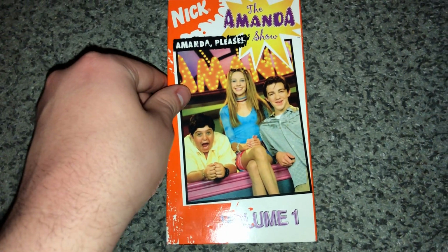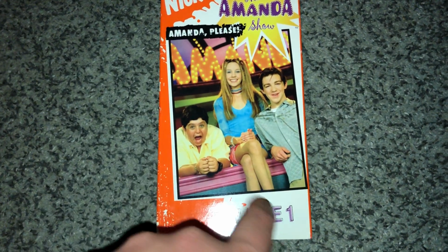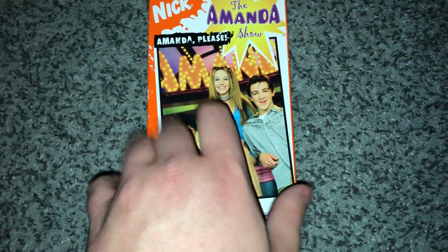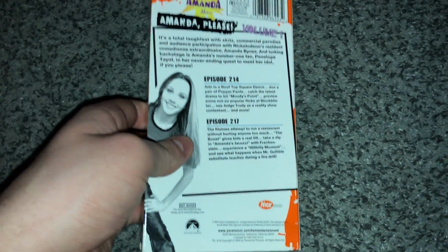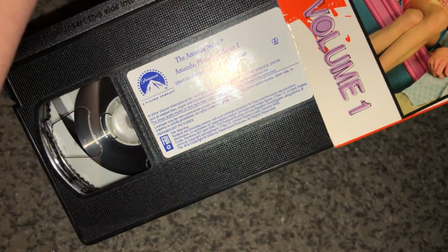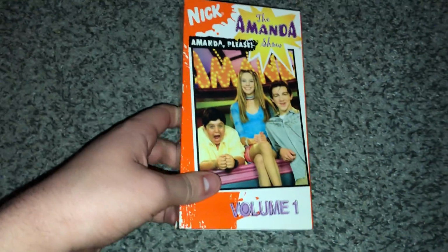So the first thing I'll show you guys is we got the Amanda Show here. Amanda Please, Volume 1. You got Josh Drake, the main reason I wanted to collect the Amanda Show, and then you got Amanda Bynes. Here's the back. Paid a little under $10, a brand new tape on Amazon if you guys want to go get it. Totally up to you. Here's what the tape looks like. 2 episodes from season 2.